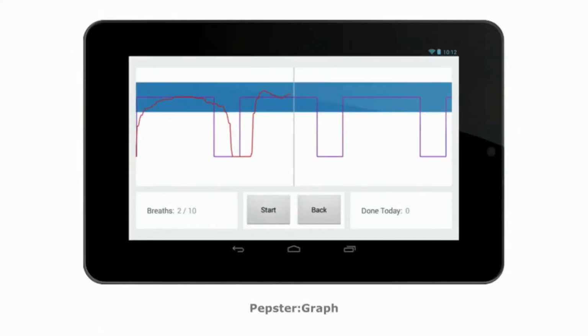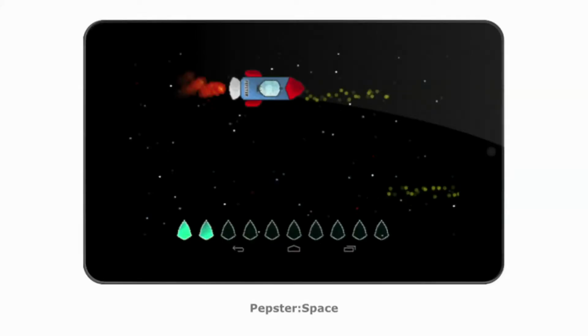So the first application that we created was Pepster Graph. This application was created to mimic how physiotherapists teach people to do these exercises. As you breathe, the red line moves, and your goal is to follow the purple line. It's very simple, it gets the job done, and it gives mountains more feedback than the current system. But our last point, interactivity, is still not tackled here. This is not fun. So for that, we created Pepster Space.